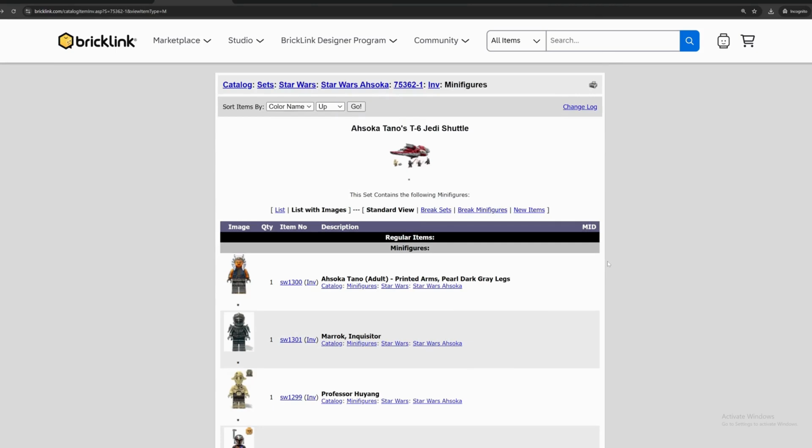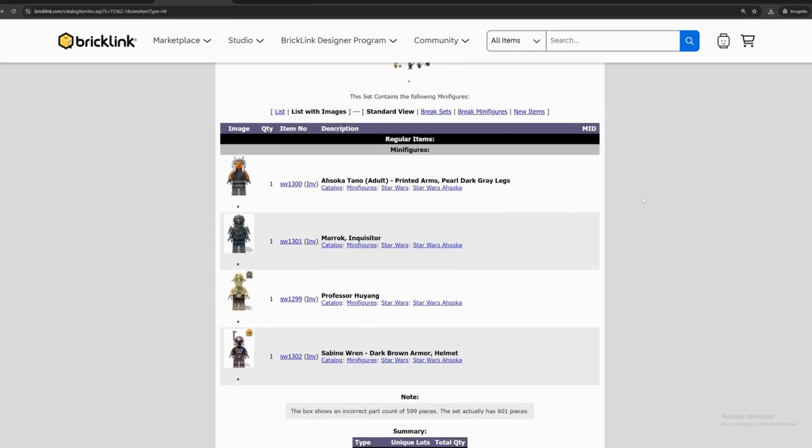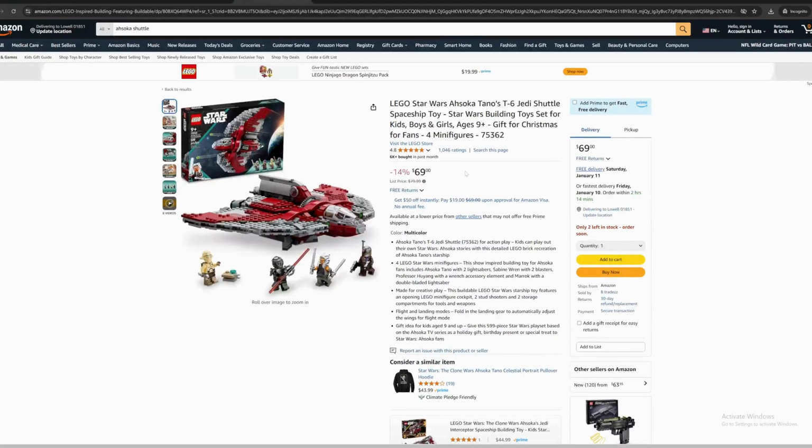I believe that more people looking to buy the set are looking to buy the minifigures than the entire set. There are a lot more really cool shuttles out there that I think are more desirable. So, as a whole, I think the minifigures help the set, but people in the future are not going to be buying the set, in my opinion, sealed just to get the minifigures. But we'll see. So let's look on Amazon.